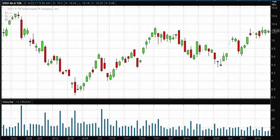Another one is, if you look at USO, which is the United States Oil Fund. Oil is right around $50 a barrel, I think, and this USO looks like it's trying to break out through this area here right around 10.20, 10.25, and so that's going to be bullish as well. So that'd be something to watch if you're interested in trading that.